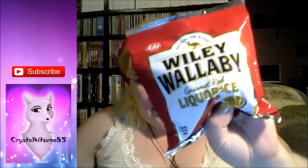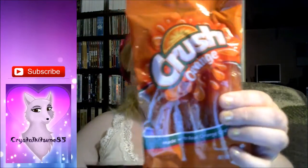Woo. So we got, the first one that I saw was these, which are Willy Wallabies Gourmet Red Licorice Australian style. So I thought that was interesting. And then I saw these A&W root beer ones, and I like root beer. I'm not really a big fan of A&W, but root beer is still cool. And then I saw these ones, which are lemonade twist, and then these ones, which are orange crush flavor, and then the Dr. Pepper one. So we'll do those.